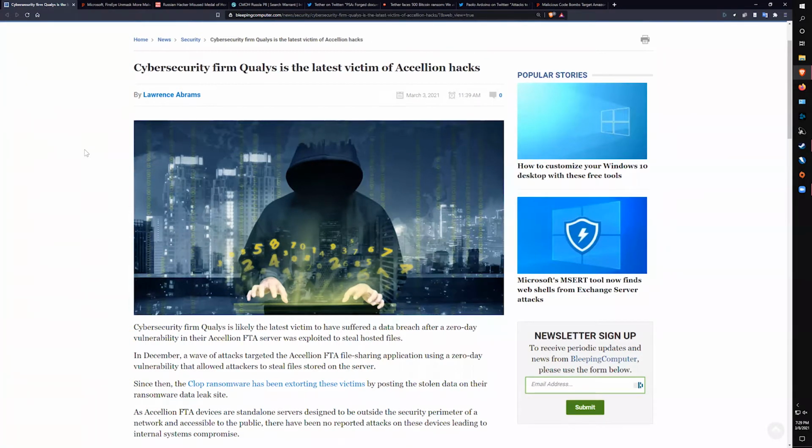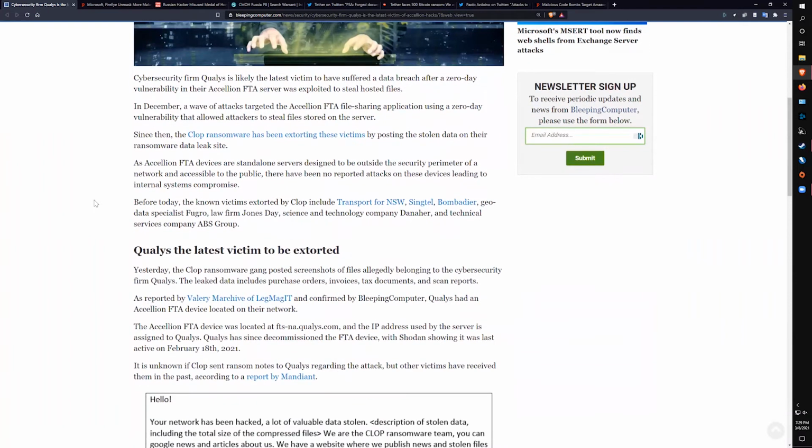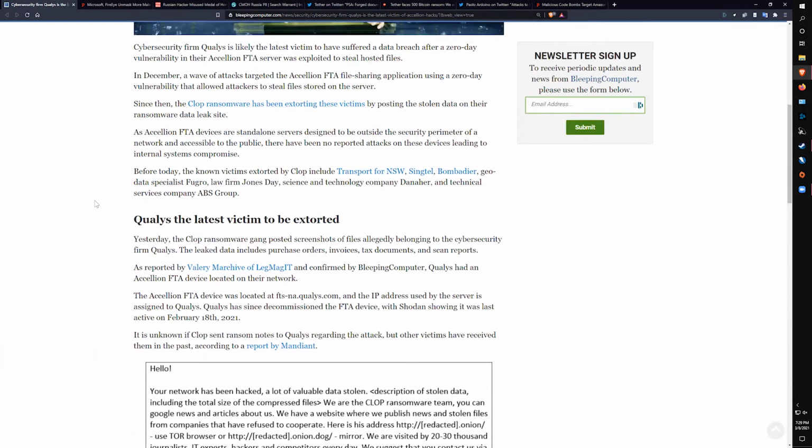Yeah, and this is another cybersecurity firm. We've been tracking this over the last few weeks, especially software-based security firms being a point of entry for a lot of these attackers, and then it's just seeping down into the supply chain. It's hitting all of their customers and compromising them, as you can kind of see in this example here. Supply chain attacks are extremely effective, and that's why we're still talking about Accellion and SolarWinds.